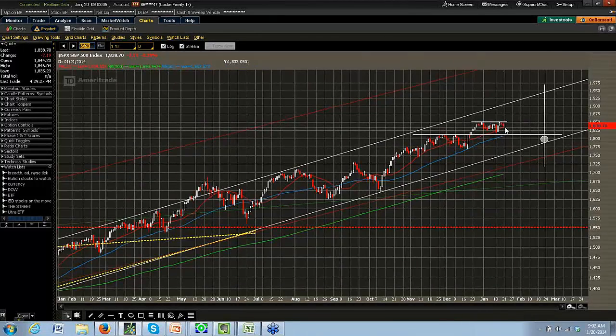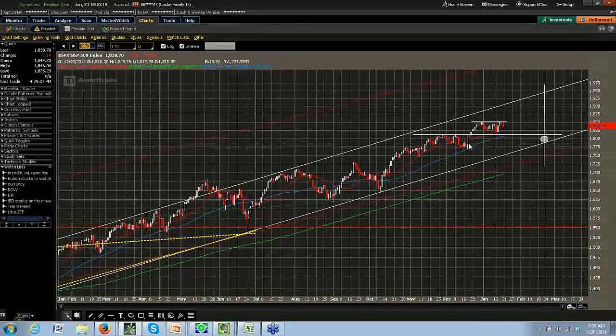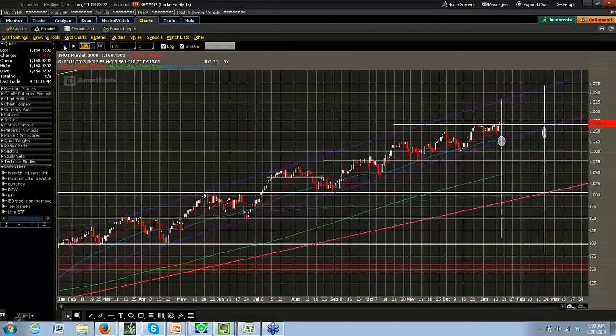So as of right now, we are still in a state of limbo, as we've been for the last couple of weeks. My opinion is still the same. I still think the market's going to drop down and retest some more major support levels, possibly towards the 1775 area.